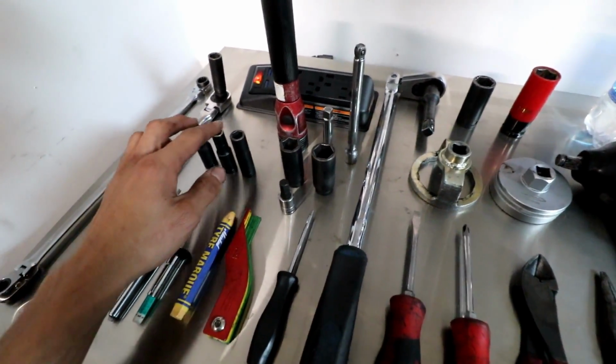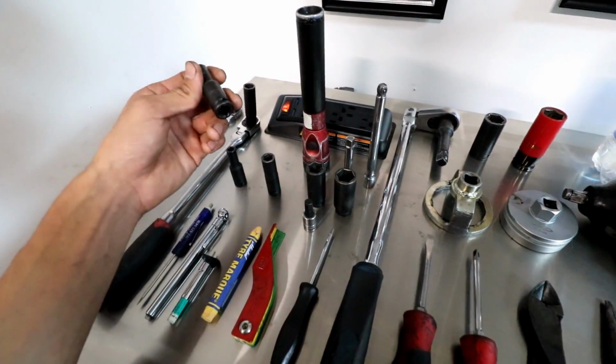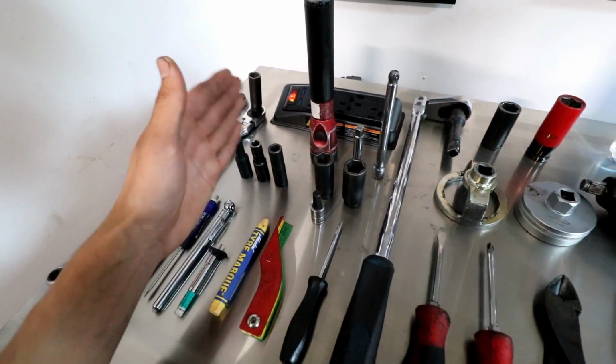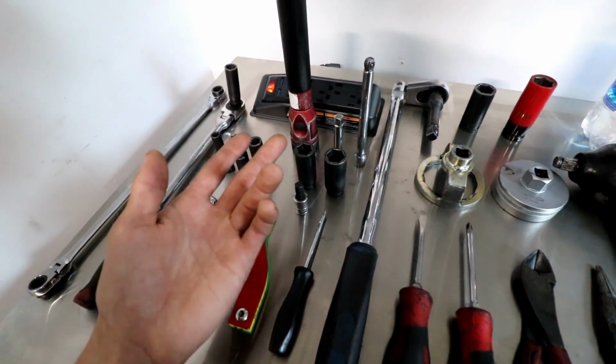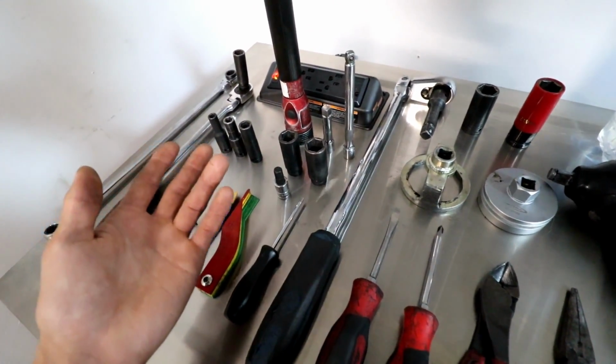And 8, 10, 12, air filter boxes use 10mm sockets. Skid plates a lot of times will be a 10 or a 12 depending on what car you're working on. And the reason I say 17 and 19 is because sometimes the skid plates will be a 17 or a 19, so might as well just have it. It's not that many sockets.